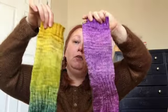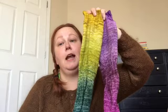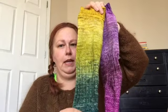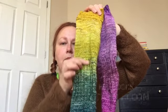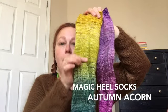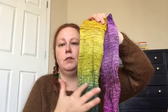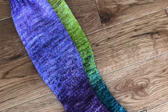They're longer than my normal socks because I wear them kind of scrunchy. I've worn these twice and not washed them yet, so that's why they look kind of lumpy. But they were beautiful and perfect when they came. But this is that magic heel. Who made these? The Autumn Acorn has a pattern called Magic Heel. I don't know exactly how she does it, but there's some kind of ribbing along this heel, but otherwise it's a tube sock. So if it was clean, it would kind of cinch in right here.